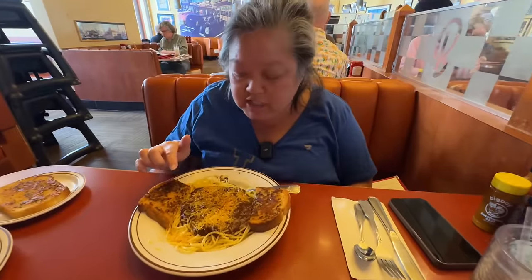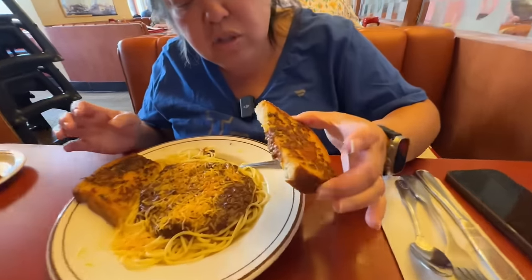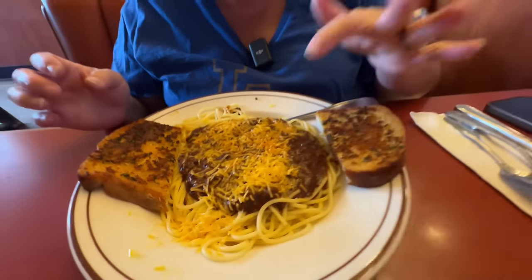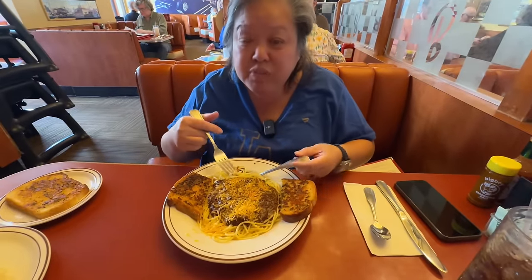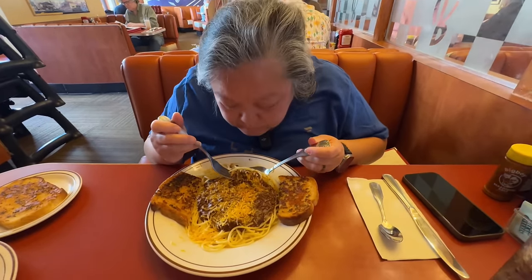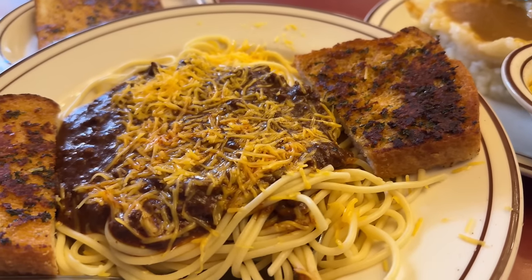Bob's famous chili spaghetti has really good thick pieces of garlic toast. Really nice bed of spaghetti with that chili on top and cheese. They give you this spoon to help you roll this up. Let's go ahead and give it a try. It smells delicious. You can really smell the seasoning. You can smell that beefy flavor in it.